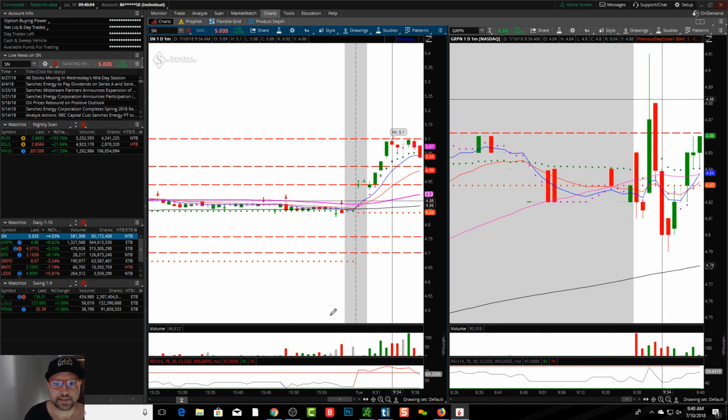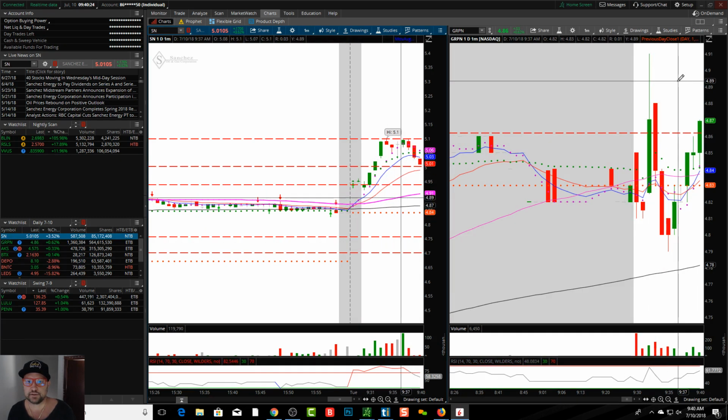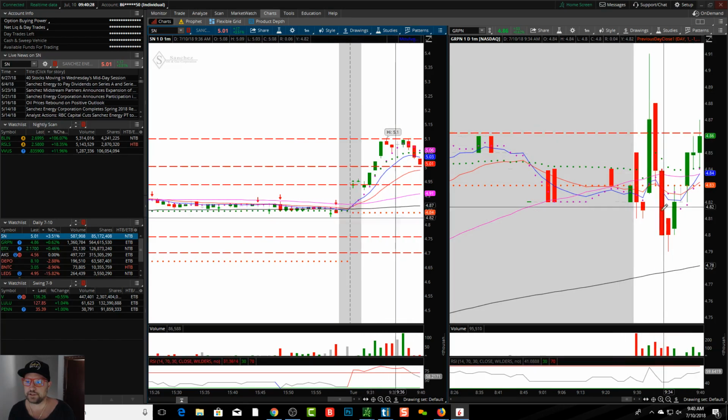Not looking so hot on SN at the moment either. Oh, we're going to have to let things shake out a little bit, guys. As you can see, not much popping up right here, because as you guys can see, right up over SN is not looking so hot either. Groupon might be making a move here. A little bit choppy, though. Very choppy in this area.